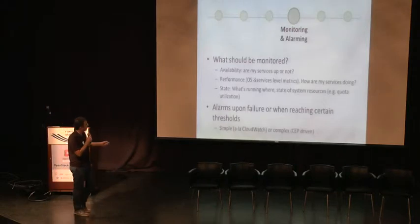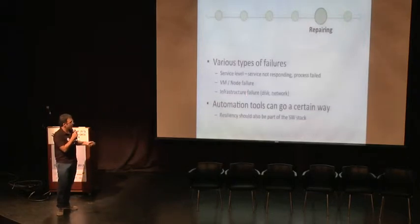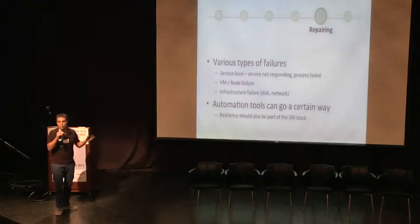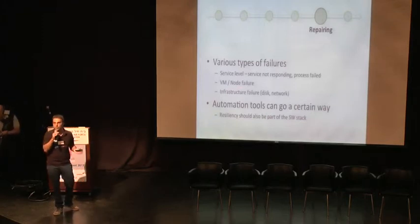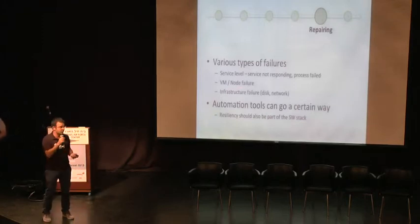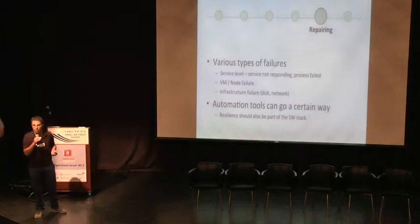We'll typically see them here as part of the monitoring metrics. But when they do happen, you want to be able to deal with them. So, for example, in this case, you may want to just restart the process. In this case, you may want to restart another VM and put the same service in. In this case, you may want to call someone and have them fix that.